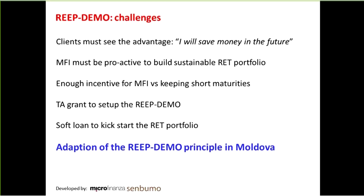And then, of course, a TA grant to set up the REEP-DEMO, at least at the beginning, to train the people and do some marketing testing and this kind of thing is necessary, as well as a soft loan to kickstart the RED portfolio, because usually the microfinance institutions said, but we have no specific resources for that, so we cannot really build a portfolio, and that was also one of the reasons why it didn't scale up.